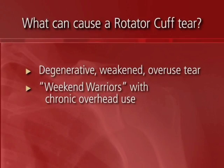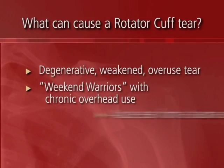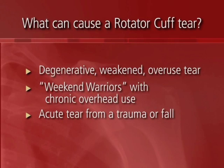The second most common type of tear is that in the weekend warrior, the overhead athlete, the swimmer, the tennis player, racquetball, guys that play softball. With chronic overhead use of the shoulder, they're pinching that rotator cuff underneath the acromion bone, and over the years that cuff just starts to slowly tear. And then the third most common type of tear can occur in any age group. It's with a significant trauma, say a motor vehicle accident or a significant fall. There's so much force, they fall on an outstretched arm and the cuff just tears off of the bone.